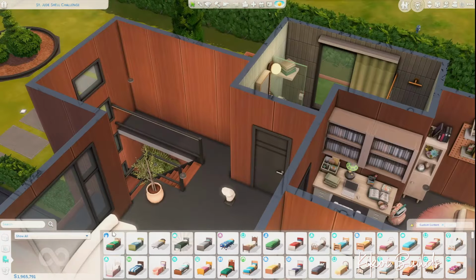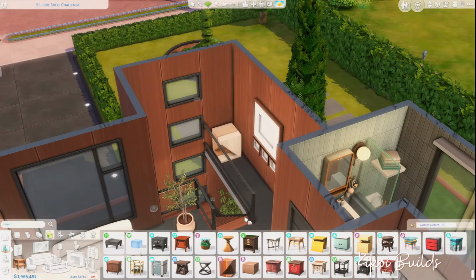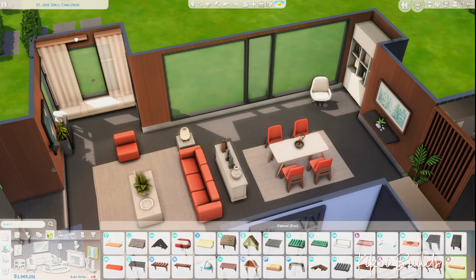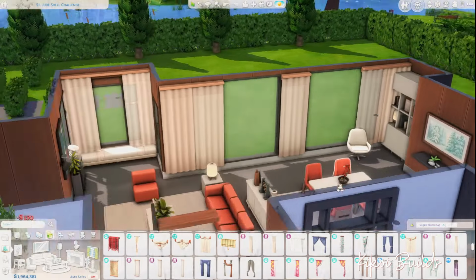It's just a simple landing. You have to keep it scarcely decorated, and you have to be mindful not to clutter up the place when you are building a modern house. So that's what I tried to do.